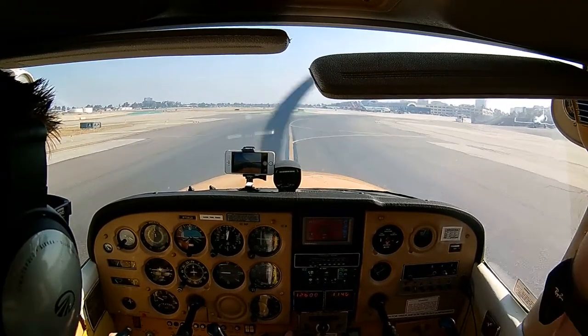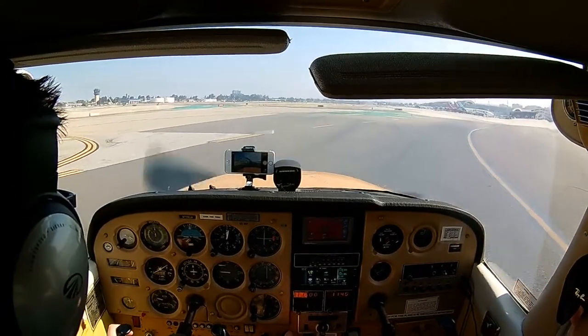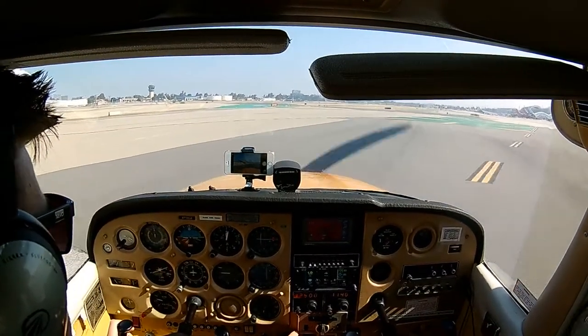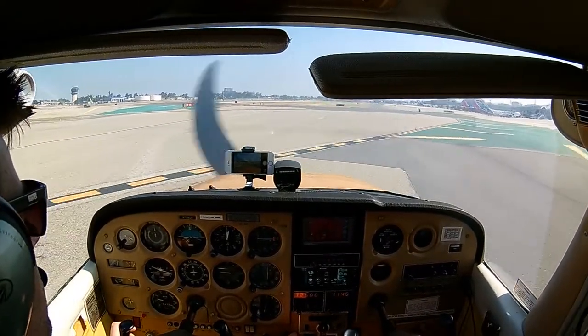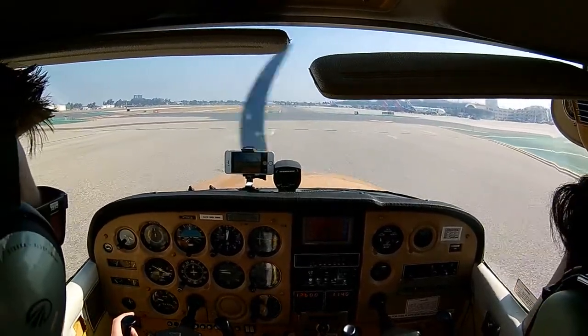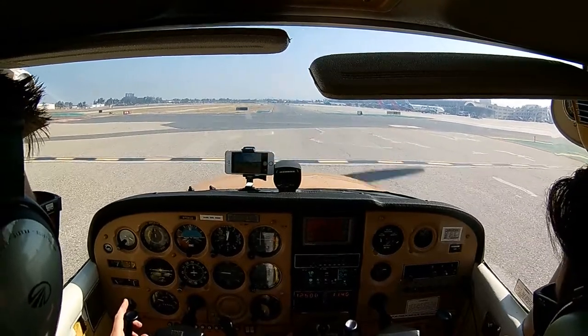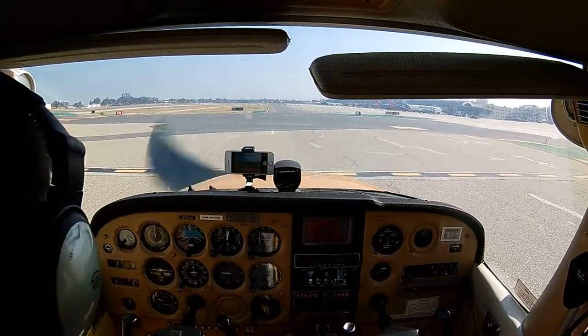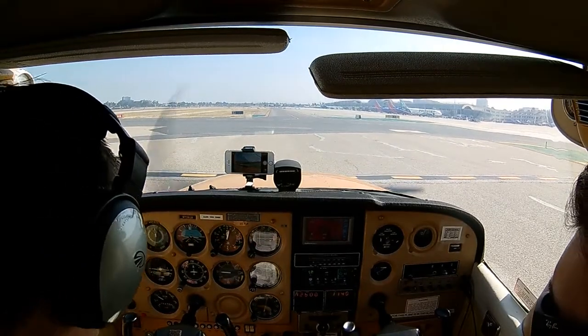Runway 20 right, taxi via Alpha, Hotel, Charlie, hold short of Lima. 20 right, Alpha, Hotel, Charlie, hold short of Lima, Exojet 767. Ground, Bonanza 43 Charlie, tower run-up complete. Bonanza 43 Charlie, runway 20 right, taxi via Bravo, Kilo. Bravo, Kilo, 20 right.